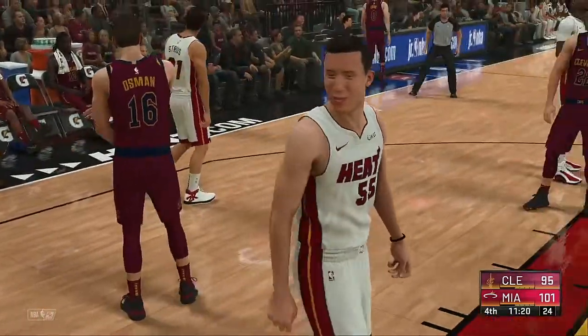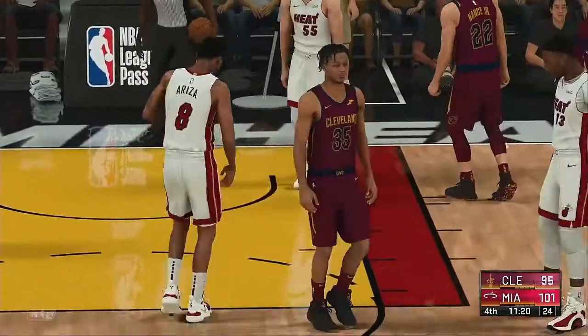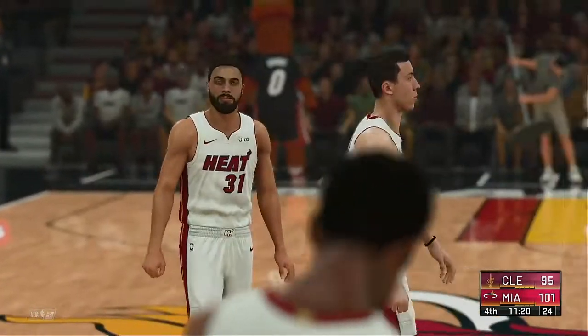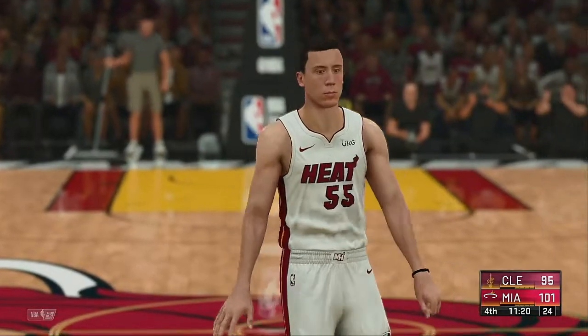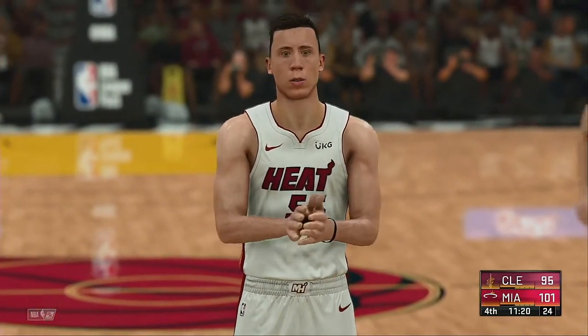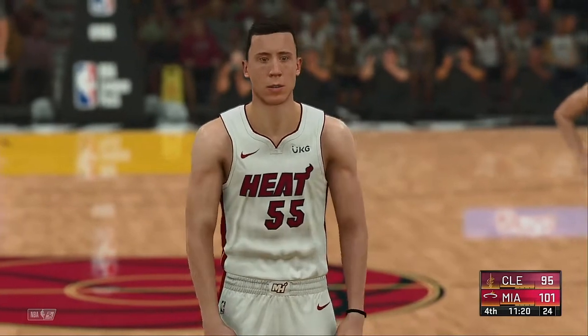And with a name like Duncan Robinson, you wonder, were his parents Spurs fans? Good call, GA, but I don't think so. He was born in 1994. That's a few years before Tim Duncan joined the Spurs alongside the Admiral. Good NBA name, though.